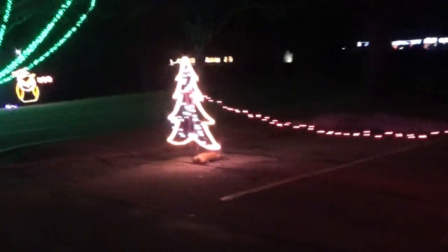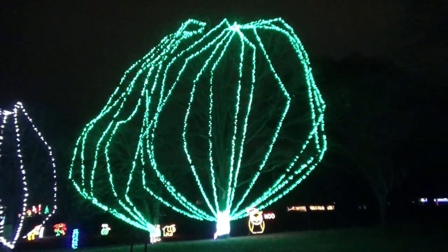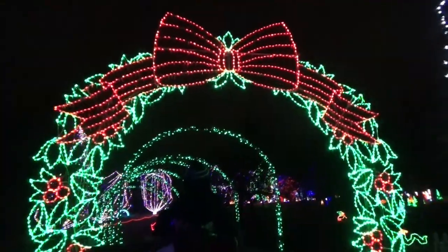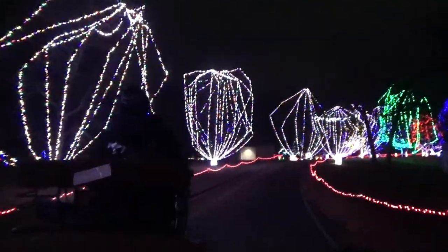Some animals down there. Going under a big wreath and a tunnel. Snake and a giraffe. Wow, that looks cool out there, doesn't it? Can't get over all these big trees. Wow, all the lights on them.